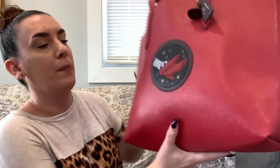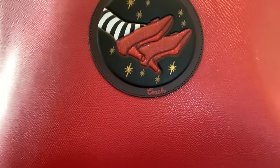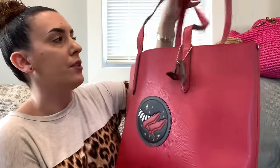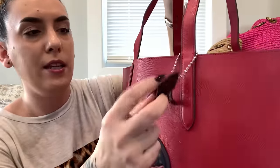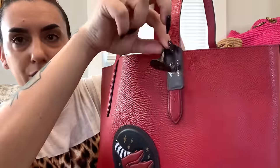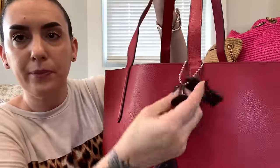Now this guy's next. So I saw this one and I was like, oh, that's kind of cute. You know, it's got like the Wizard of Oz, like ruby red slippers and stuff. And then I looked a little closer and she's a Coach. So she's a Coach Saffiano leather tote. It has the Coach and Wizard of Oz. And this is a hat. This is the witch's hat in metal. And it says Coach on the bottom.